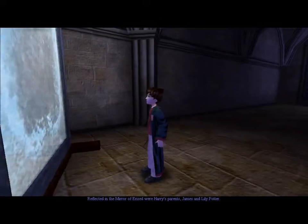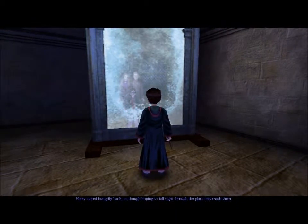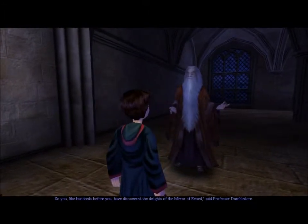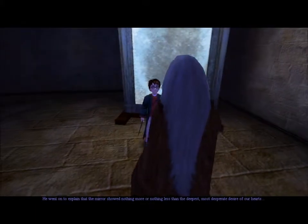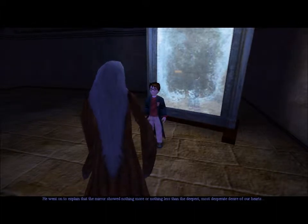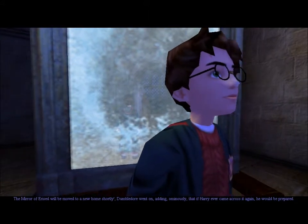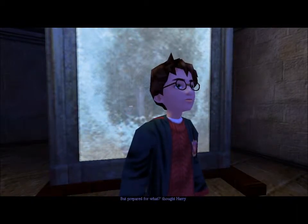Reflected in the mirror of Erised were Harry's parents, James and Lily Potter. Harry stared hungrily back as though hoping to fall right through the glass and reach them. He was startled when a voice sounded behind him. Harry turned slowly about. So you, like hundreds before you, have discovered the delights of the mirror of Erised, said Professor Dumbledore. He went on to explain that the mirror showed nothing more or nothing less than the deepest, most desperate desire of our hearts, but that it would give neither knowledge nor truth. The mirror of Erised will be moved to a new home shortly, Dumbledore went on, adding ominously that if Harry ever came across it again, he would be prepared. But prepared for what? Thought Harry.